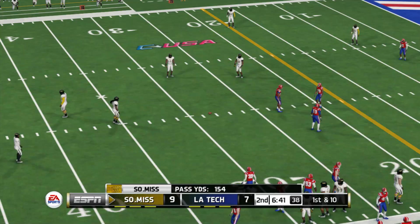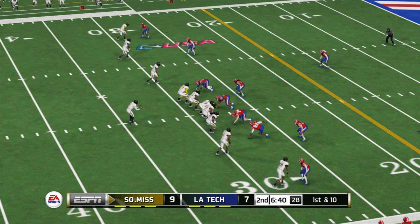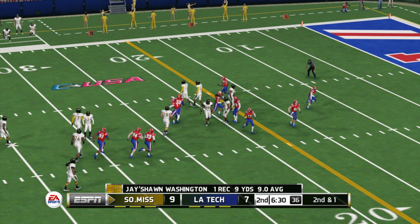First down. A quarterback in the gun with 5 receivers. Tough throw on the run and caught. And he's tackled at the 20-yard line. Gain of 8 on the play. That brings up 2nd and 1. They come out in a 5-wide set.